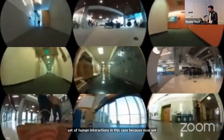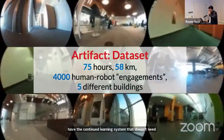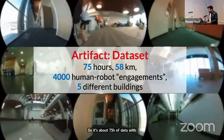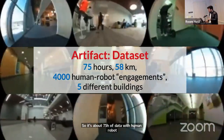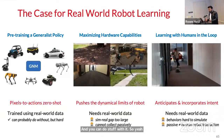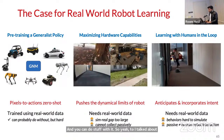So it's just going around the office and doing interesting things. It's about 75 hours of data with human-robot interactions and disengagements and all sorts of things. And you can do stuff with it. So yeah, I talked about training the base policy, training a few different ways of using this policy, and wrapping this thing up.